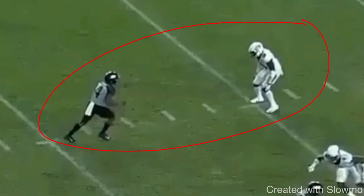So RPO's run pass option. Quarterback's doing, in just simple terms, like a play action fake. Think of it like that. So think about that play. How would you guys run an RPO slant versus this coverage? So you guys go ahead and pause the video. All right, let's break this thing down.